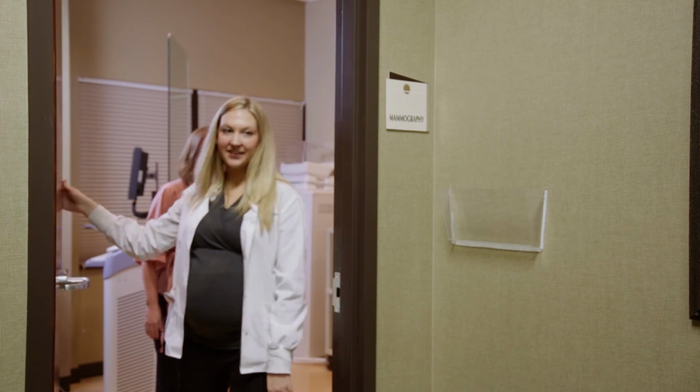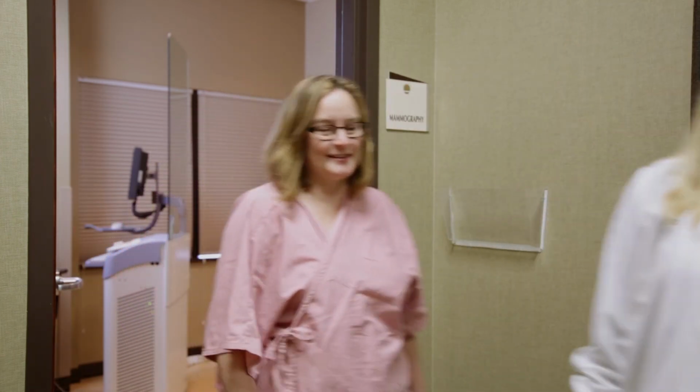When detected early, breast cancer is one of the most treatable cancers, with a 99% survival rate. Thus, early detection is critical, especially for those who have elevated risk. It ultimately leads to improved treatment and survival outcomes.